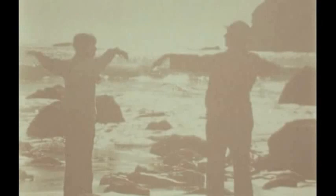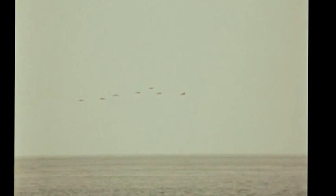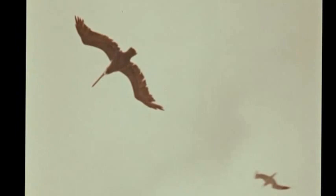Mr. Pelican flies by every year and he goes 1, 2, 3, 4, 5, 6, 7, ho! And 1, 2, 3, 4, 5, 6, 7, ho! Now when it's a heavy wind, he balances like this, and he balances like this, and then he glides down low, and then he comes up, and then he has to balance again, and balance again.